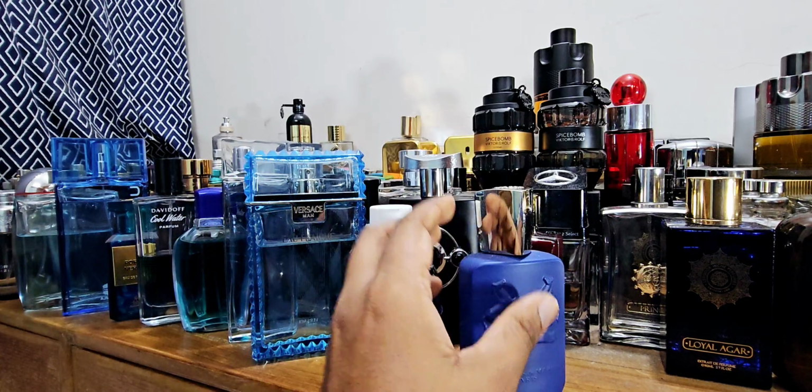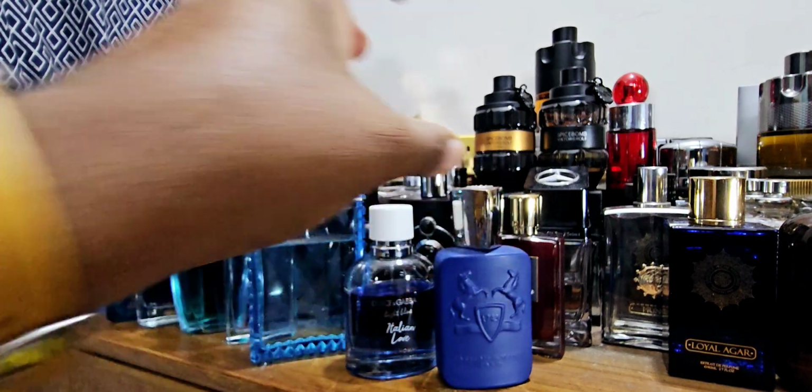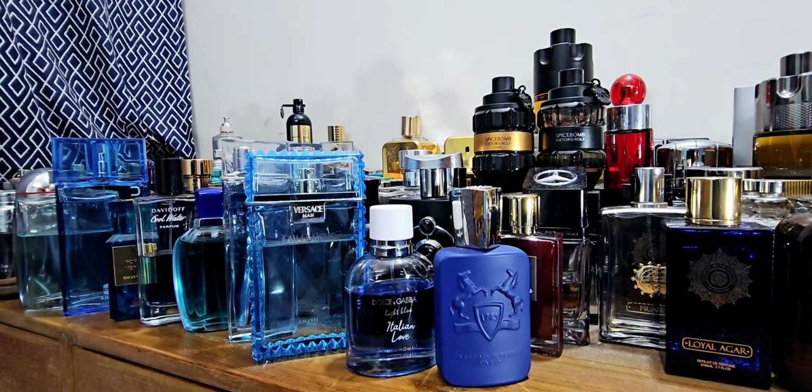Number 3 is Percival by Parfum de Marly. So why am I having a small bottle? Because I looked for a big bottle. I had a big bottle, I sold it off, but I couldn't find a good deal on the big bottles anywhere. So I bought 75 ml. This is enough. This is very powerful. And some of you will say this is the highest quality in this list. I understand, but also the price is a bit high. So price point wise, the next two are better value.